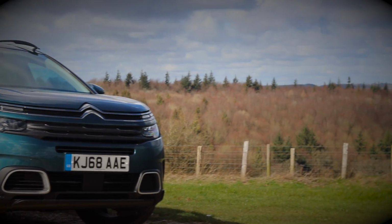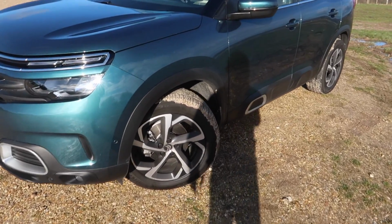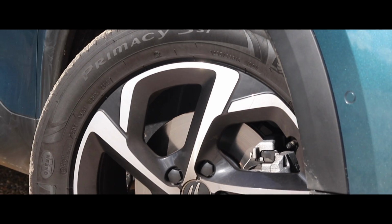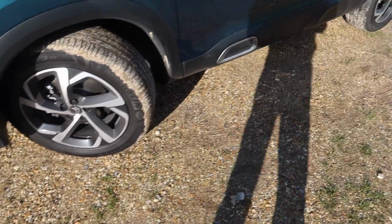Now, the model you are looking at is the mid-range Flair model. And as standard, you get 18-inch alloys, which I do really like the design of. Now, apologies for the wind noise. It is very breezy here, so hopefully it isn't too windy on the audio. But yes, I really like the 18-inch alloys.